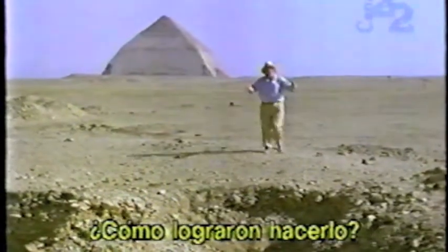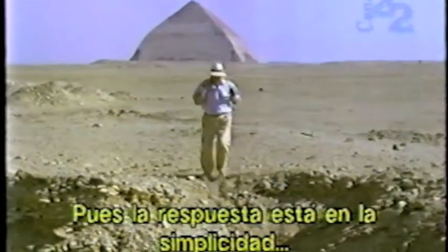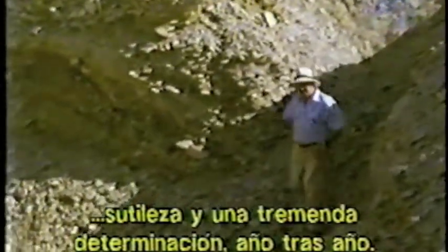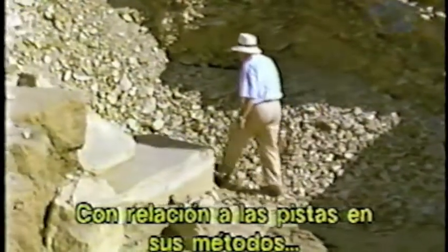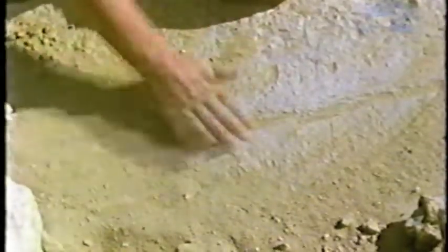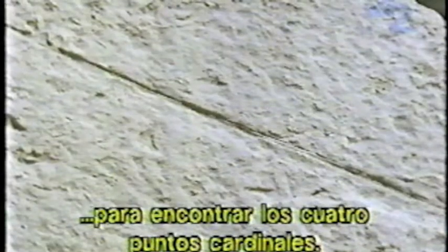How on earth did they do it then? Well, the answer is simplicity, subtlety, and tremendous determination, year after year. As for some clues to their methods, well, you can find them if you look. That's the north-south line there. They used the movements of the stars to find the four points of the compass.